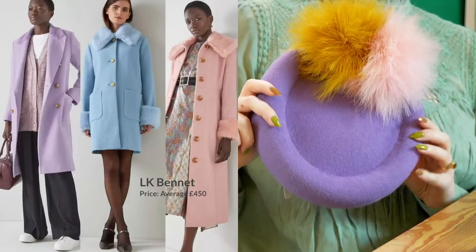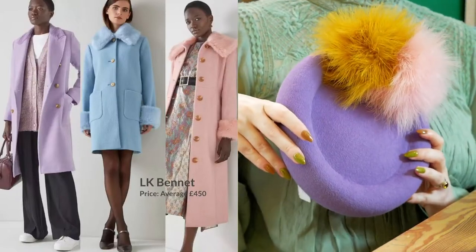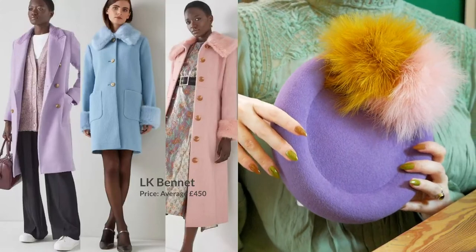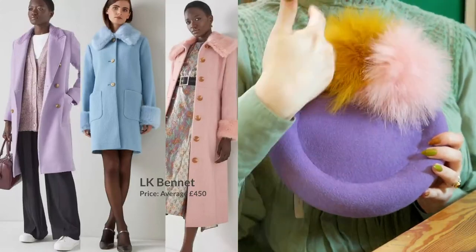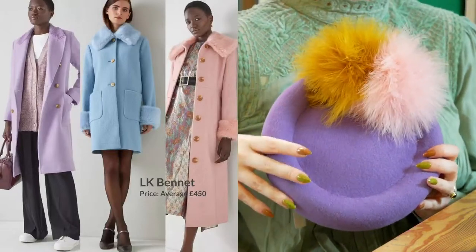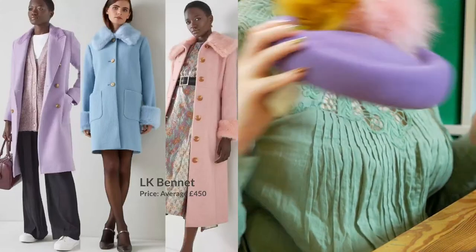So let's say you bought yourself a new coat next year, and next year lots of bright yellow coats are in. Then you carry on wearing the same hat, but change the pom-poms to bright yellow pom-poms. All the colours are on my website, so you can look at that if you want.